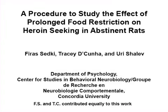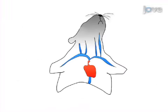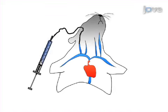The overall goal of this procedure is to study the effects of environmental manipulations, such as chronic food restriction, on relapse to heroin seeking in laboratory rats under withdrawal conditions. This is achieved by first surgically inserting an intravenous catheter into the rat's jugular vein to allow for heroin self-administration.